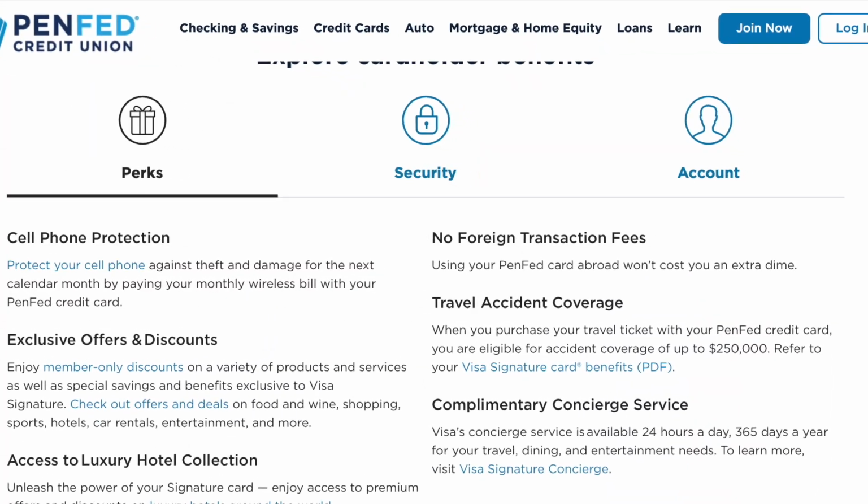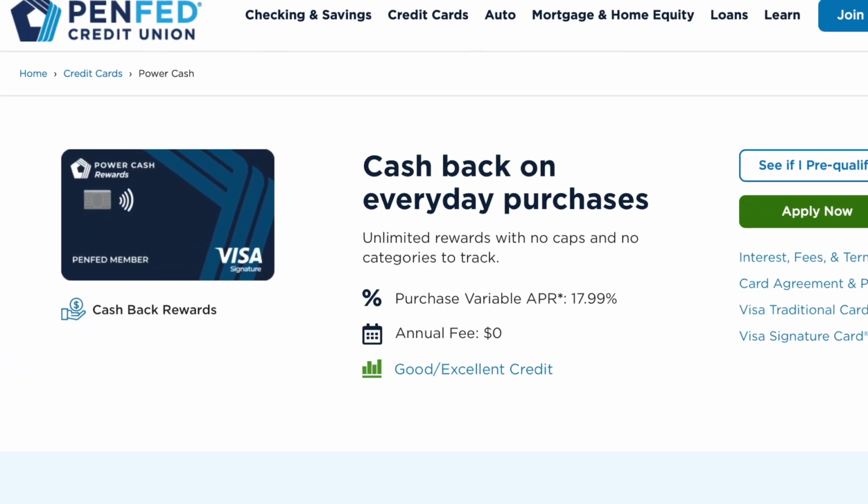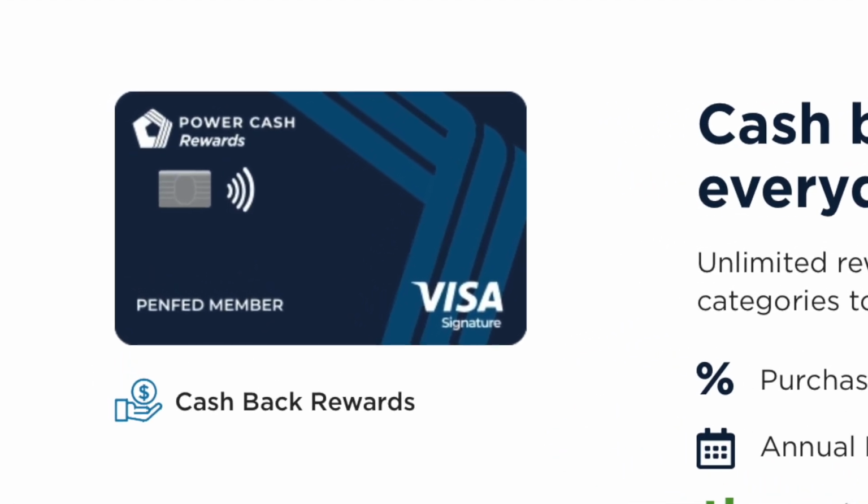There will also be no foreign transaction fees on this credit card since this credit union was initially for people who are in the military. And you know, people who are in the military usually travel a lot, so no foreign transaction fees is definitely a must. And since the PenFed Power Cash Rewards credit card is a Visa Signature credit card, most of the time you'll always get a credit limit of at least $5,000 minimum.